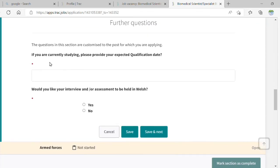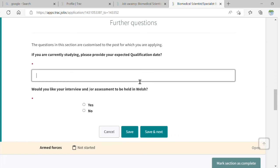Here is the next option. If you are currently studying, please provide your expected qualification here. If you are currently studying, then you can mention here when you're going to graduate or when your degree is going to finish. As I am not currently studying, I can say no.